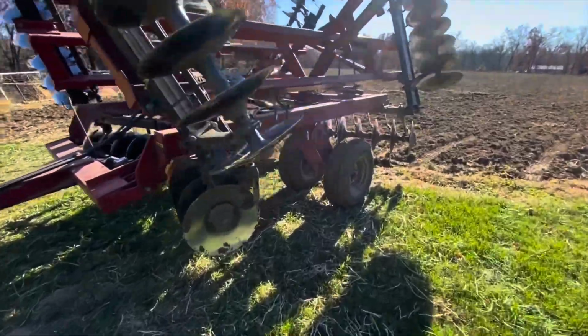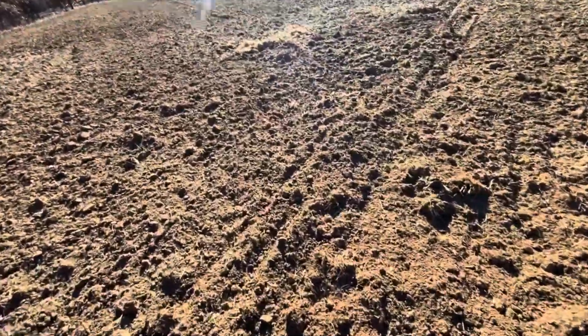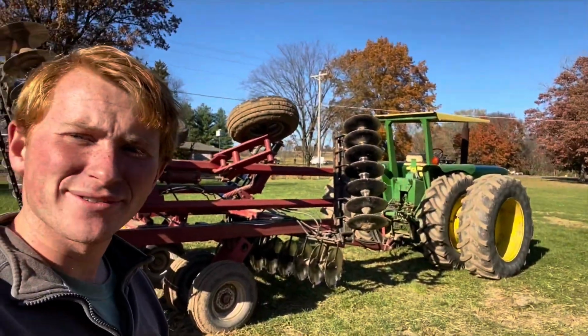So here's the job that we did, and man, I like this disc. Looks pretty good for a disc, I guess. Light and fluffy. Over the winter, this will get rained and snowed on and freeze and thaw, and the rest of the clods of grass, like here's a clod of grass roots and everything, that'll fall apart. It'll come in and get field cultivated in the spring, or later on in the fall. The 7020 has good heat. And then probably plant it with some sort of cow chow. I don't know anything about cows, but I like old tractors.